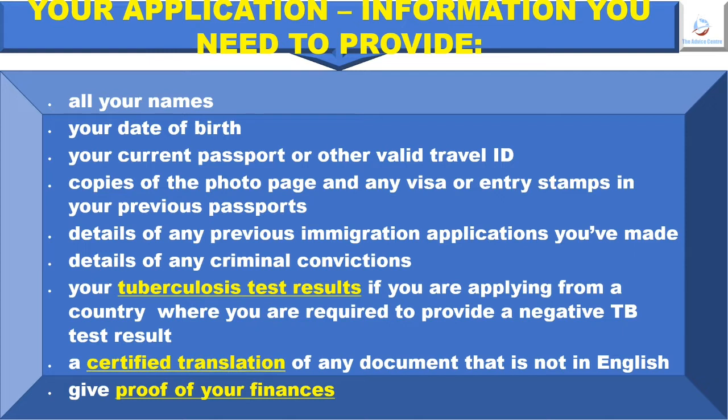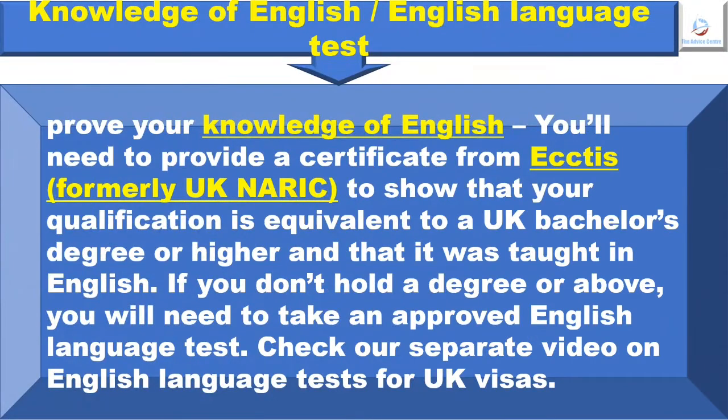A certified translation of any document that is not in English. Give proof of your finances. Prove your knowledge of English.